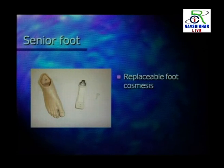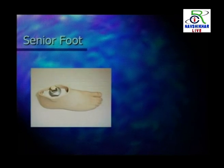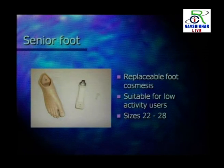This is basically a senior foot. Replaceable foot cosmesis, that is again the same thing, and suitable for low activity users. Sizes are 20 to 28, meaning different sizes are available. You can change the foot cover from 22 centimeter to 28 centimeter within this range, but the main endoskeleton will be the same.